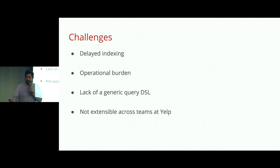We had a lot of operational burden that came with the system, and the lack of a generic query DSL like what Elasticsearch offers meant that it was really hard for us to iterate quickly and push out new features. The system was also not extensible to some of the other ranking applications that we wanted to support. That meant we had slightly divergent infrastructure, and the different ranking use cases were using slightly different infra.